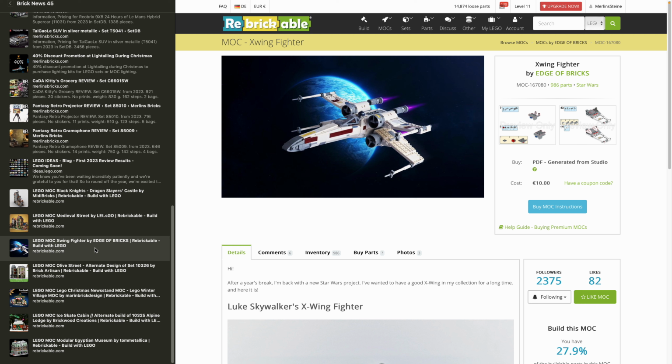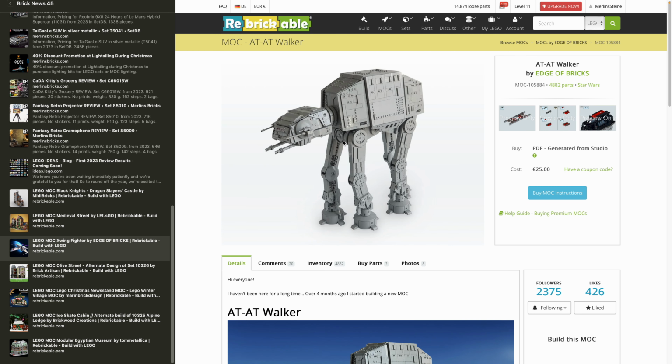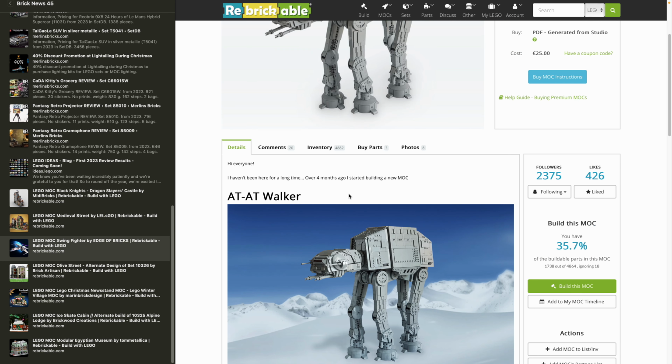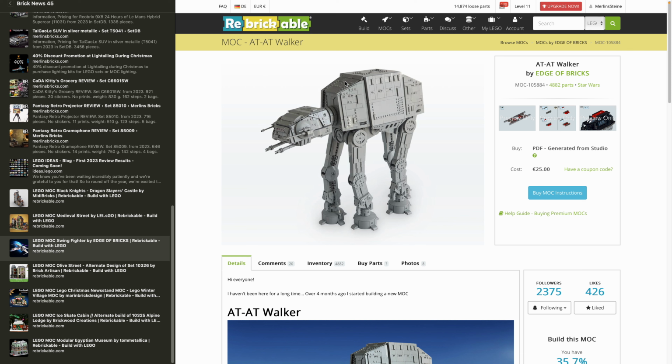And this is a problem. What Edge of Bricks does very well, I think, with this design as well, is creating small designs that, however, feel like minifigure scale, and they look almost UCS-like, but they are still pretty small. Actually, Edge of Bricks has also done an amazing AT-AT. I mean, yes, I just said it's not that big, but this thing has only 4,800 pieces, and it is quite large, yes, but it is still smaller than many of the others, and at the same time it looks fully 100% UCS.